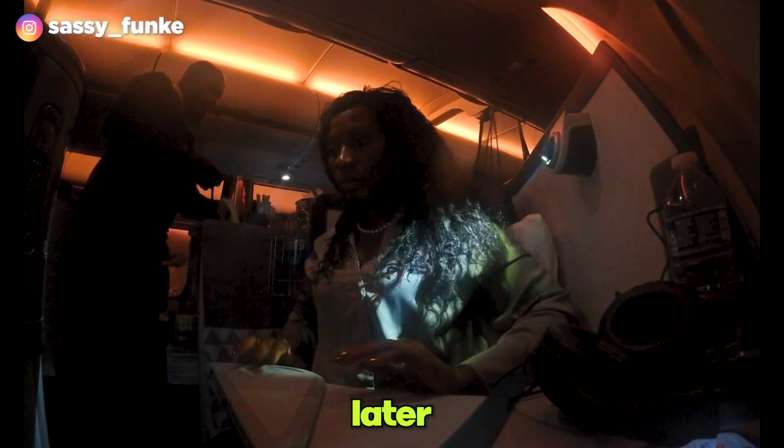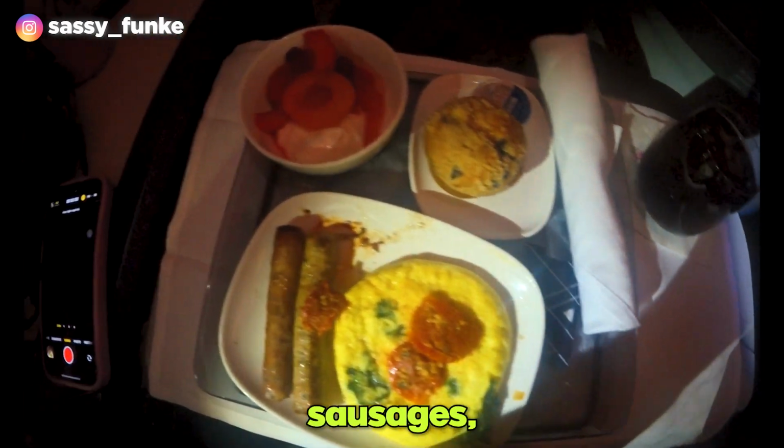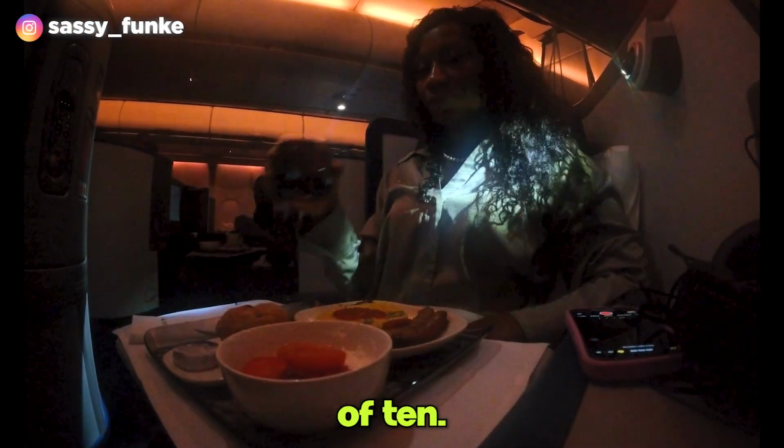A few hours later, we were served a light meal that included spinach frittata, chicken sausages, yogurt with fruits, and a blueberry muffin with butter. Even though I don't usually like eggs outside of my home, this was 10 out of 10.